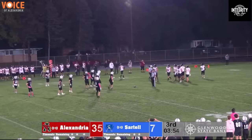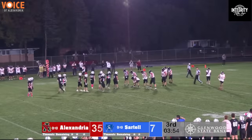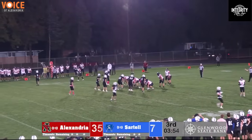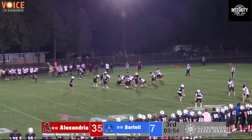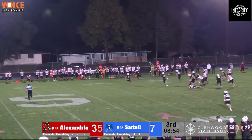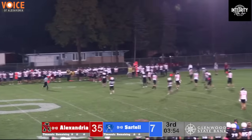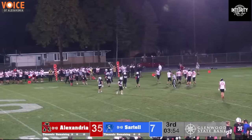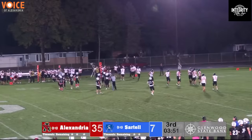Both these teams 1-1 coming in, both coming off shutout victories last week. Sartell by 22 over St. Cloud Tech. Alexandria by 7 over Monticello. Cardinals up here, and they've led most of the night. Now we've got a quick pitch right side, catch made. I think that's Mason Witt trying to navigate to the far outside. He'll advance the ball out past the 30. And it will be a third down for the Cardinals. No, I believe it was Henricks. Okay.